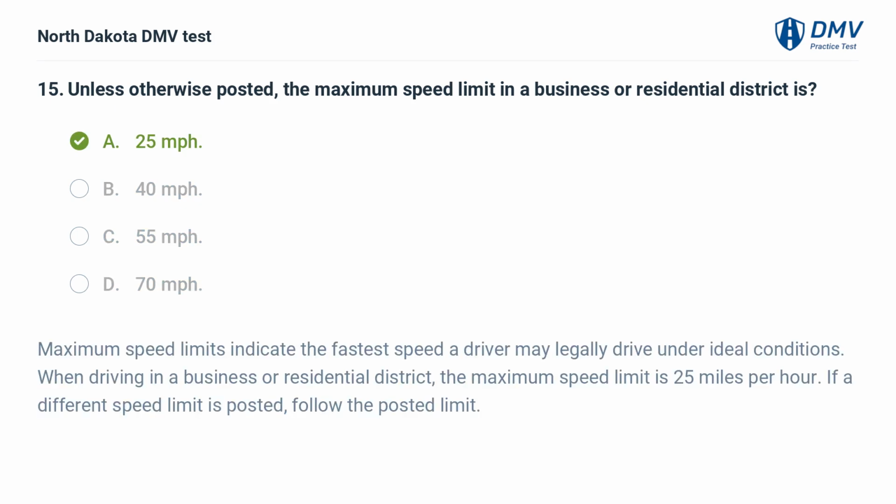A. 25 miles per hour. Maximum speed limits indicate the fastest speed a driver may legally drive under ideal conditions. When driving in a business or residential district, the maximum speed limit is 25 miles per hour. If a different speed limit is posted, follow the posted limit.